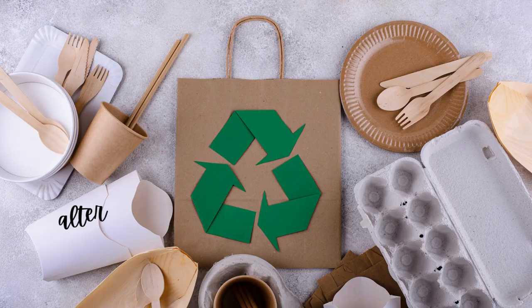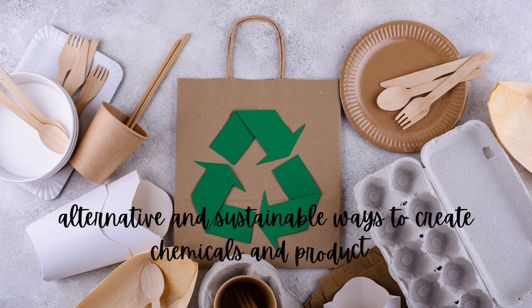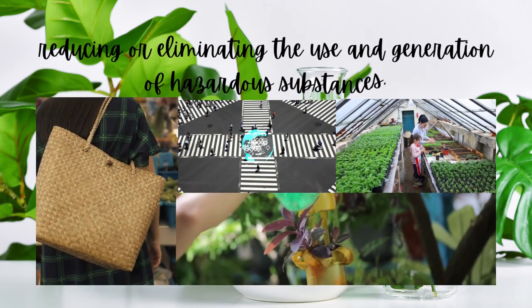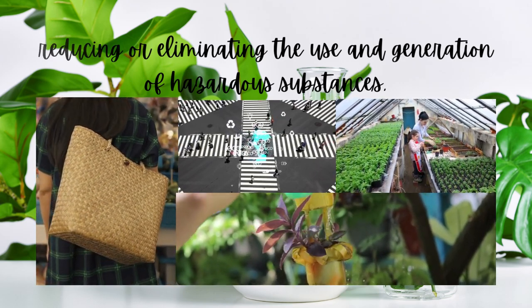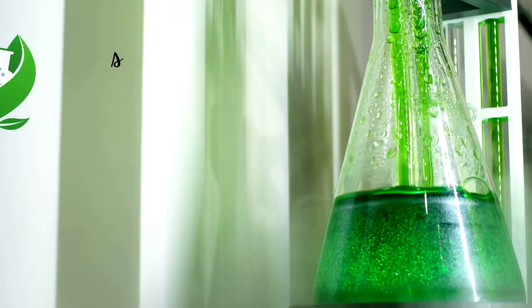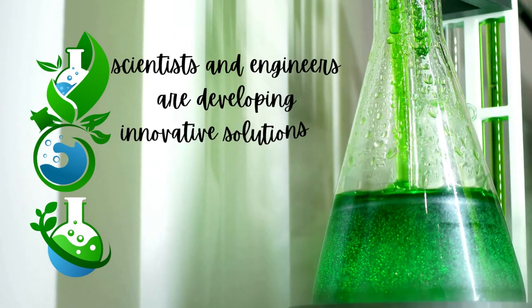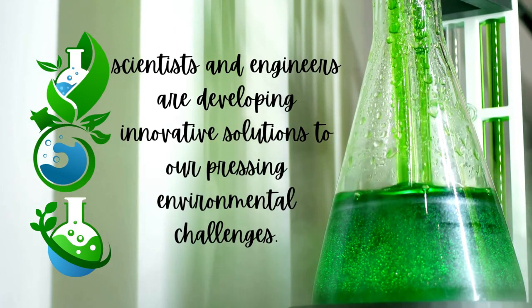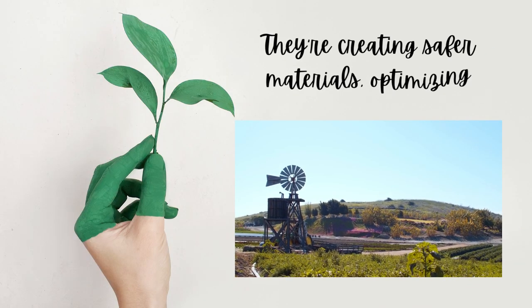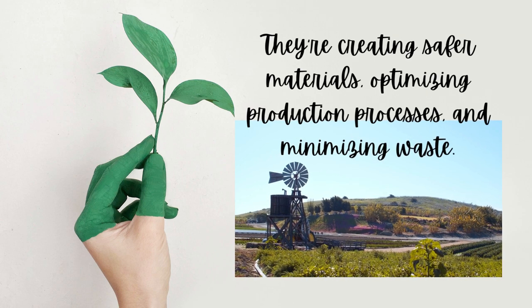Green chemistry is all about finding alternative and sustainable ways to create chemicals and products. It focuses on reducing or eliminating the use and generation of hazardous substances, ultimately benefiting both human health and the planet. By incorporating the principles of green chemistry, scientists and engineers are developing innovative solutions to our pressing environmental challenges. They're creating safer materials, optimizing production processes, and minimizing waste.